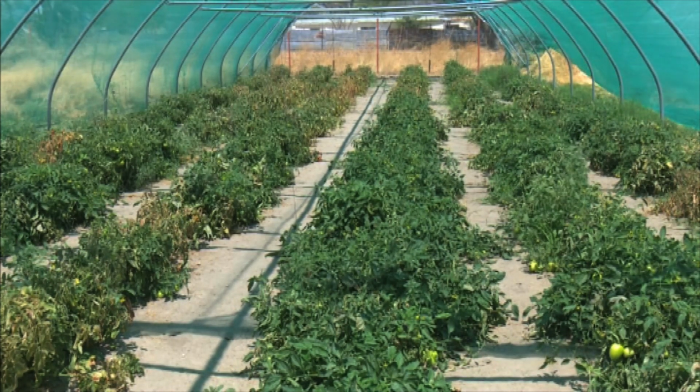So here we want to plant now the tomatoes, green pepper, watermelon, onions, all kinds of vegetables. We want to plant them in these three greenhouses, just for the community to have their vegetables nearby, not going to other towns to look for them.